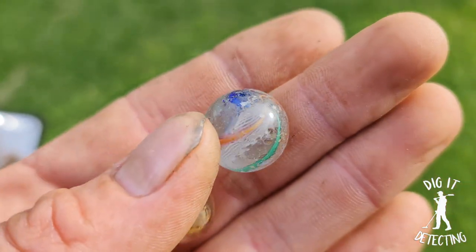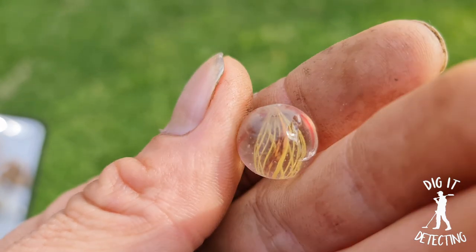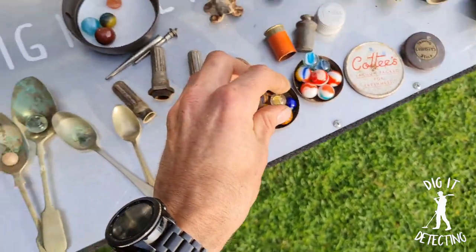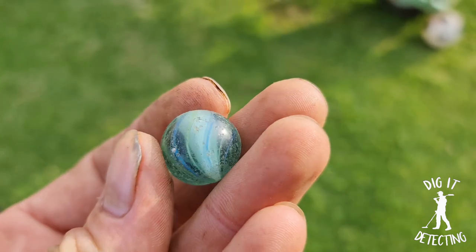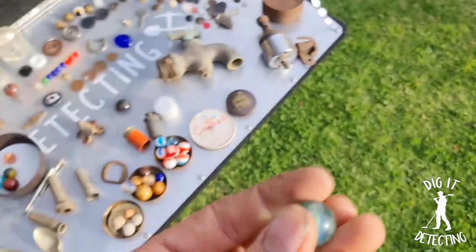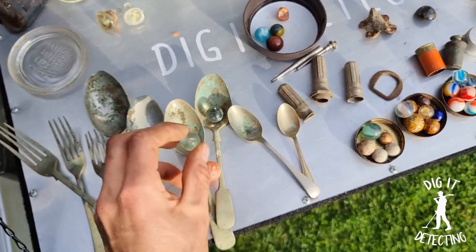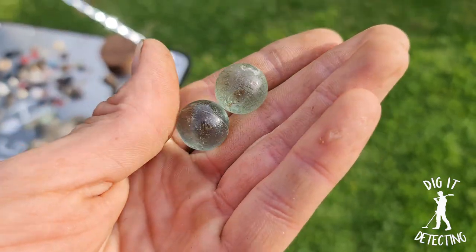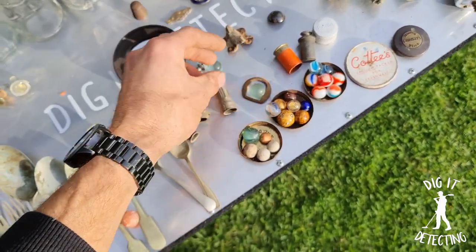He's a single core spiral, and he's got four or five colors on the outer, and then this guy, he is a single core again with red and orange bands, or red bands. There was one here, this one here, I think it was. Yeah, he's actually got a single core, that white core in the middle, and he's got your blue and your green bands around. So no double cores, no triple cores, all single cores. And these glass ones here, they would be out of your torpedo bottles, your cod bottles, your marble bottles, where the marble was up in the neck to seal the bottle.